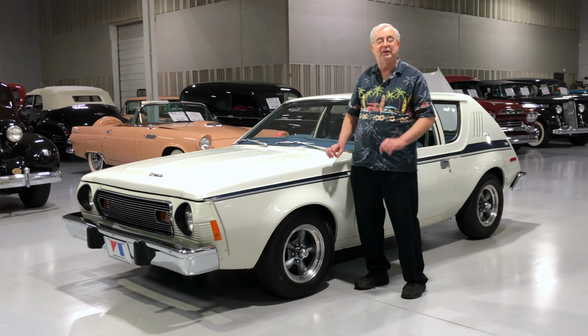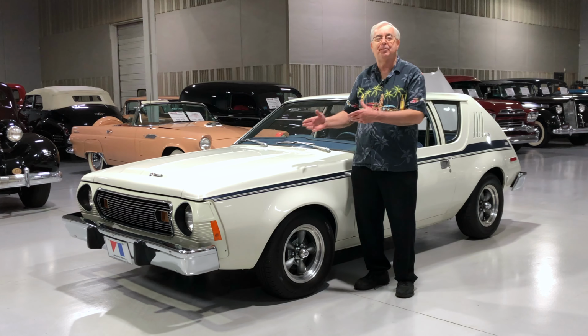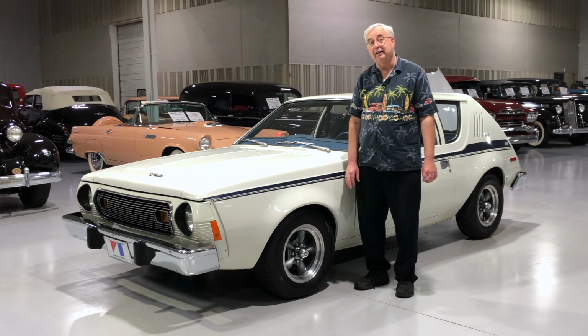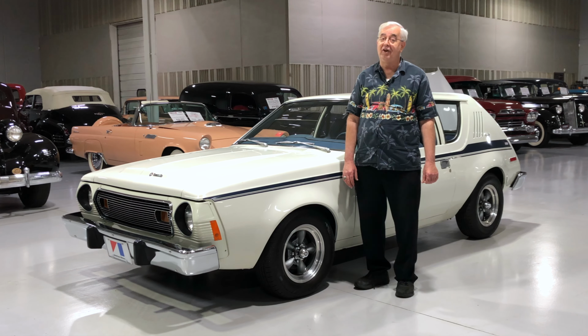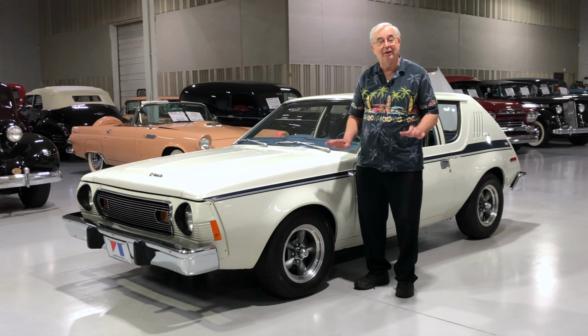When I say original, we have all the original paperwork from new. They have the little plastic, credit card-like card for the warranty work. We have the original bill of sale. We have all the paperwork and history on this car out of Kentucky from when it was new when the gal bought it. This car cost in the neighborhood of a little over $2,500 when she bought it new.